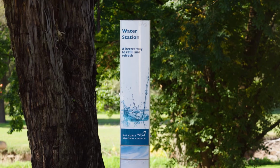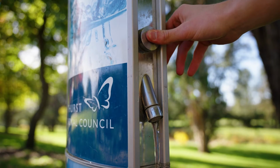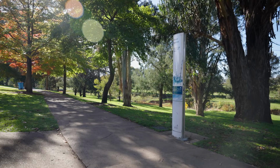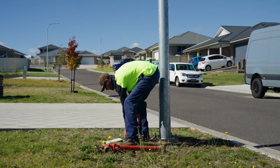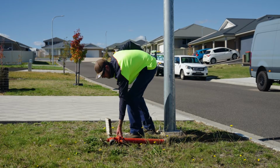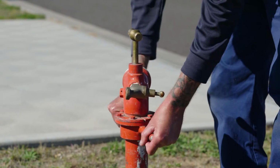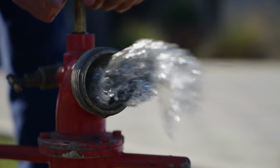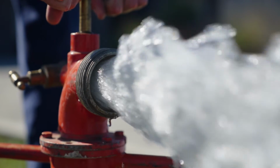In addition, there are a number of drinking water refill stations located in recreation precincts across Bathurst for refilling personal drinking bottles. On rare occasions, you might have seen water being flushed from the water mains. Old water, that is, water that sits in the water mains or pipes for long periods, is not desirable, and flushing is a strategy used to ensure fresh water is pulled into the network.